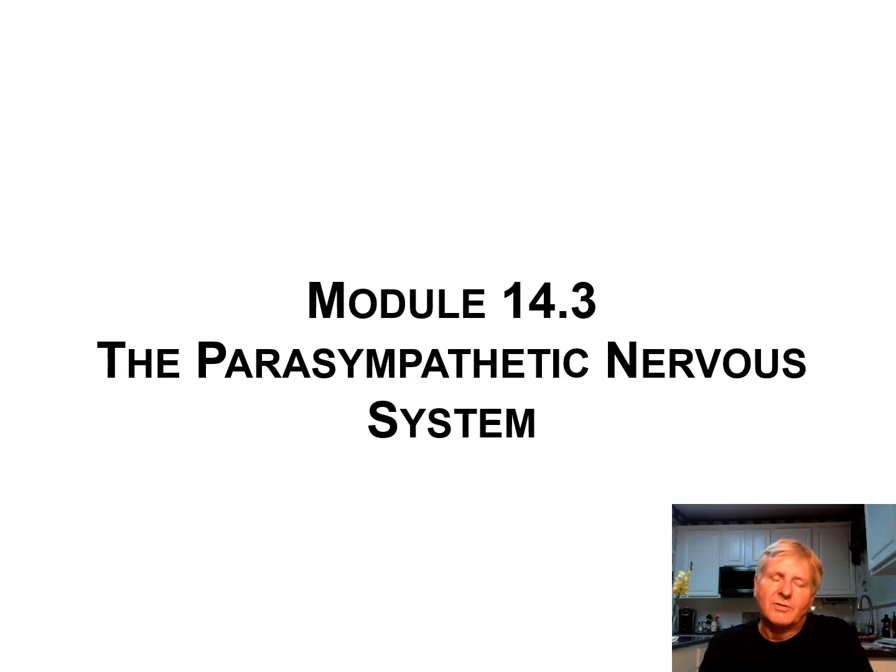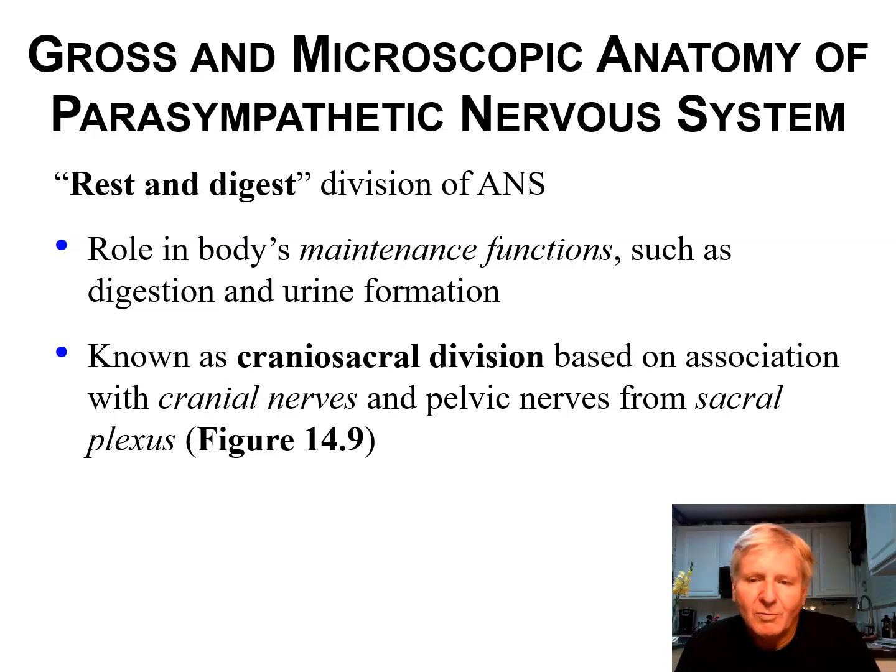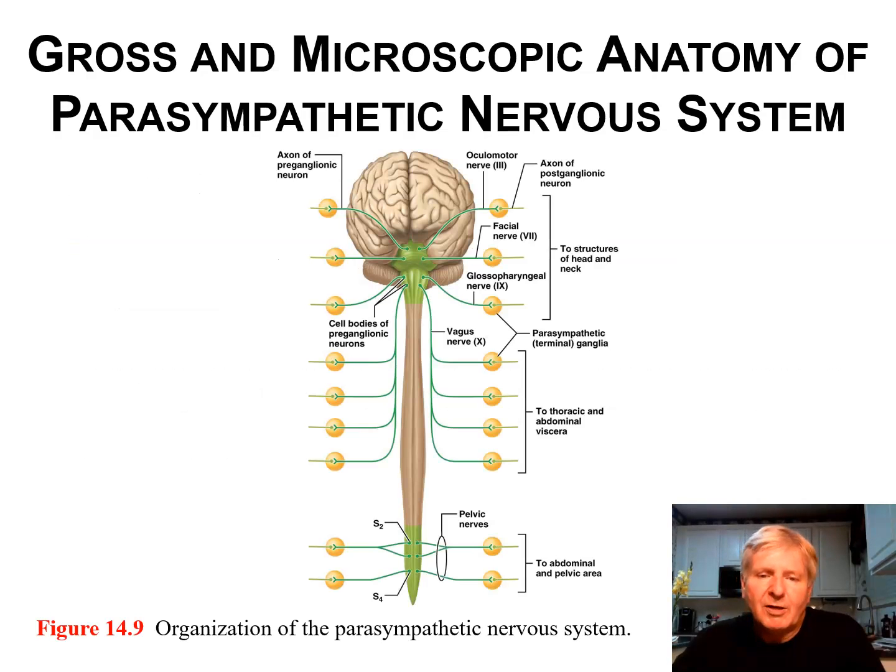So that's the sympathetic nervous system, our fight or flight or thoracolumbar system. Now let's look at the parasympathetic division, our rest and digest division. It has a role in maintaining the body's functions like digestion and urine formation. It's also called the craniosacral division because of the association with the cranial and pelvic nerves from the sacral plexus. So here's your parasympathetic nervous system here in green. You can see the long preganglionic neurons with the postganglionic neurons with very short axons very near their target cells.